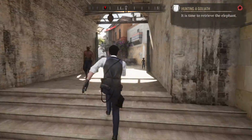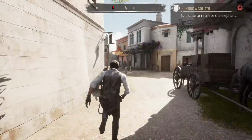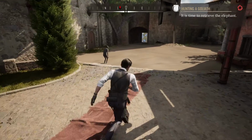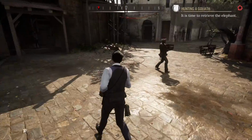Okay, let's head for the archaeological digging site. So these are like stuffs we need to catch an elephant, I guess. Oh my god, this place has not loaded yet. Okay.